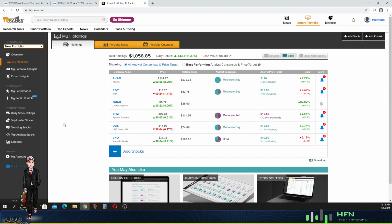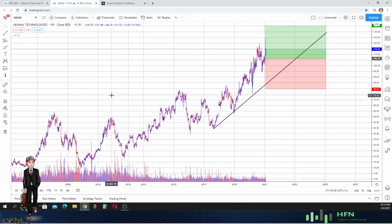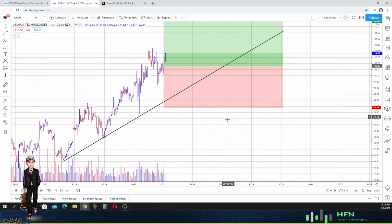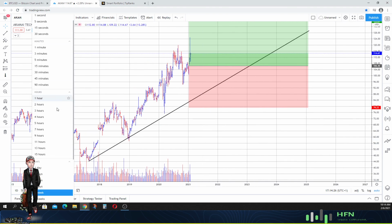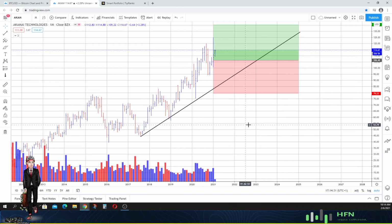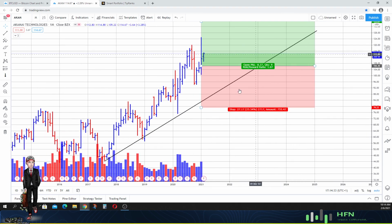Now, before we add the one stock today, let's just look at what we talked about on these stocks right here real quick. So Akamai, we're going to look at that real quick. And you guys can see that this is our prediction that we talked about, and it was for the long term. So we're looking at this on a weekly and a monthly basis, and you all can see as I zoom in on this particular chart that we're still here in the profitability area. So this forecast is still in play.